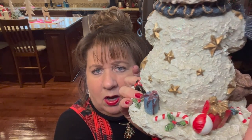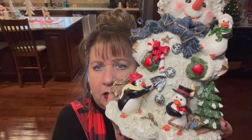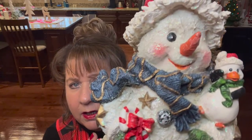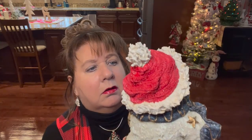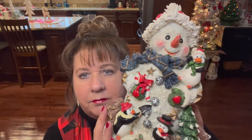$7.50. Look how cute he is. A music box for a music box. And he's got toys and whatnots all the way around, and stars, and a little penguin, couple little penguins, a little Christmas tree, holding a little penguin. Isn't he just the cutest little snowman? So cute. So cute. I love it. $7.50.